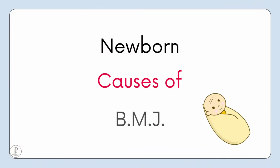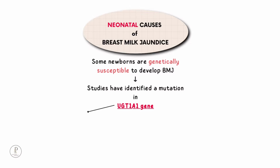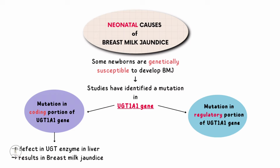Now come to neonatal causes. Some newborns are genetically suspected to develop breast milk jaundice. Studies have identified a mutation in the UGT1A1 gene. Mutation in its coding portion leads to defect in UGT enzyme in the liver, which results in breast milk jaundice. It is interesting to note that mutation in the regulatory portion of the UGT1A1 gene leads to Crigler-Najjar syndrome and Gilbert syndrome, which are two differential diagnoses of breast milk jaundice.